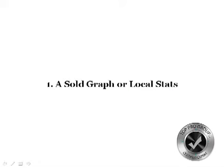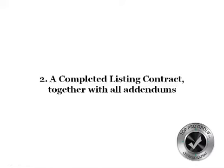Step two then is to mail or deliver a pre-listing package consisting of a sold graph, or if your company doesn't have a sold graph, just do local stats of the area, what's selling in the MLS or whatever, and a complete listing contract. You don't want to scare them with the paperwork when you get there. So have a completed listing contract. That way you've practiced a little bit, you've filled in the form, so you're not going to be nervous when you're there. Make sure you have a copy filled out for yourself in case they can't find it. We don't want your focus to be, oh, how do I fill out this contract? Make sure it's completed already and have all the addendums that you're going to need in there too, in case they have any questions, they'll see it ahead of time.